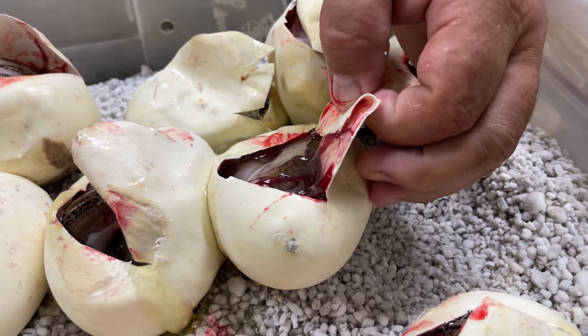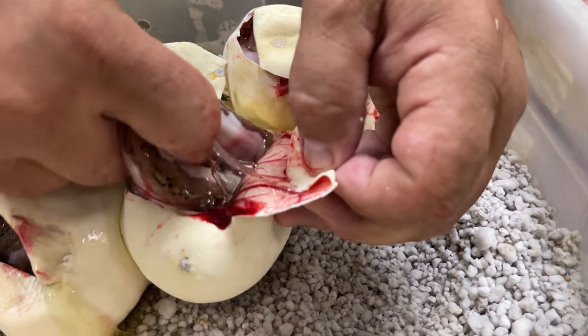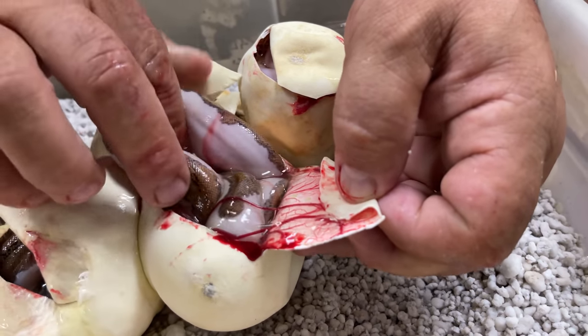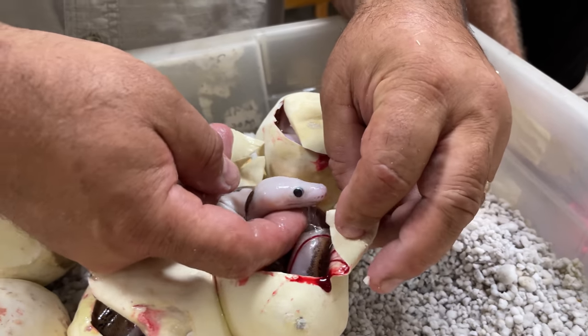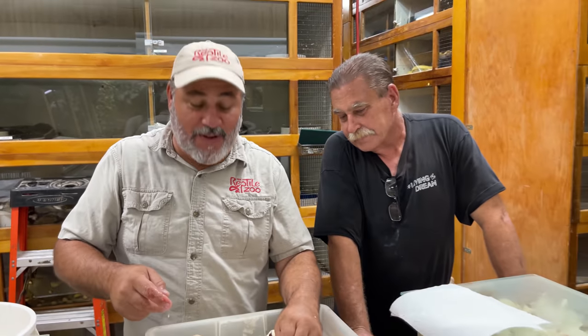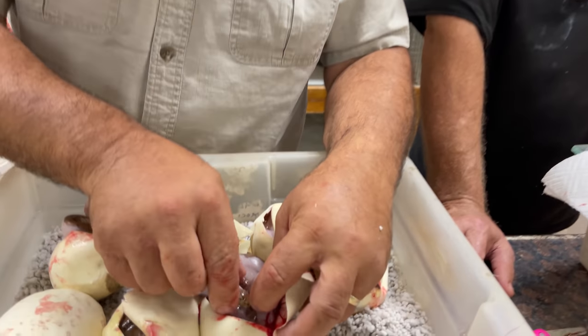That's a cool one. Oh, wow, look at the color on that. Look at how big it is. Oh, look at the head. Look at that head. See, is that cool? I thought it was going to be a white head. I thought the last one was going to be, honestly, but this one here is a white head.